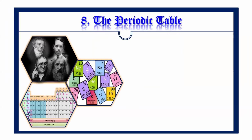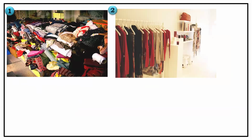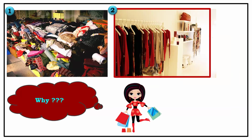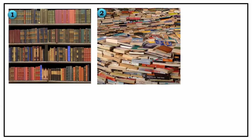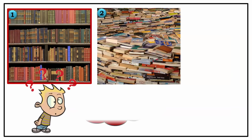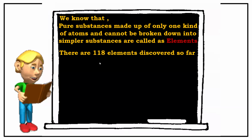Look, beta, we have just started with the chapter, the periodic table. Dalmia, beta, your bus got late. If I tell you to pick up clothes, from where will you pick, beta? From place 2. Why? Because it is arranged systematically. If I tell you to pick up a book, you will pick from place 1. Why? Because it is arranged systematically, it will save time. Similarly, in the periodic table, beta, there are so many elements, 118 elements. So what scientists have done is they have placed all elements having similar properties in a particular place in the periodic table.